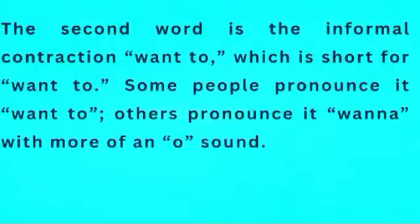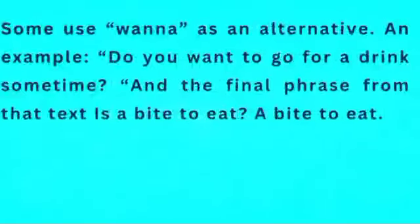The second word is the informal contraction wanna, which is short for want to. Some people pronounce it want to, others pronounce it wanna with more of an O sound. Some use wanna as an alternative. An example, do you want to go for a drink sometime?